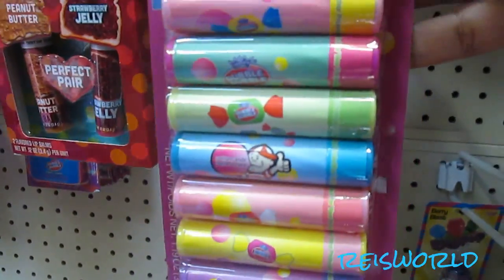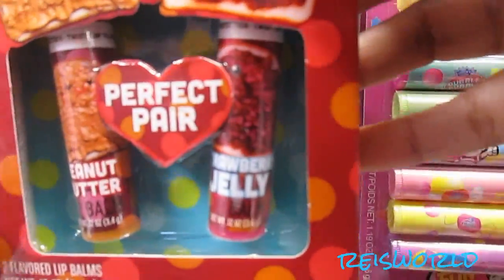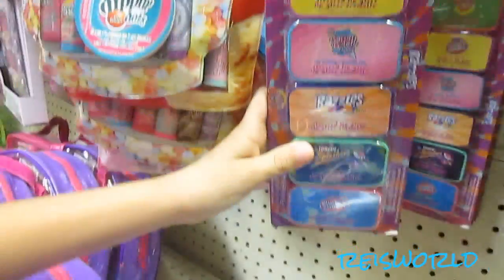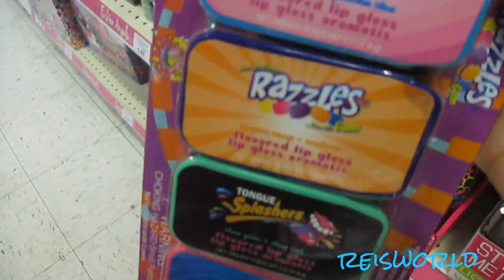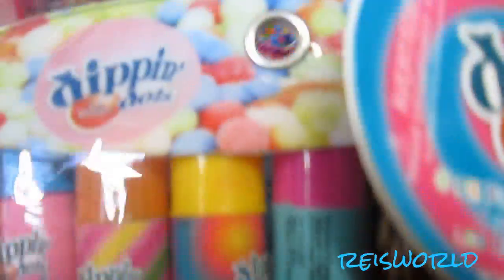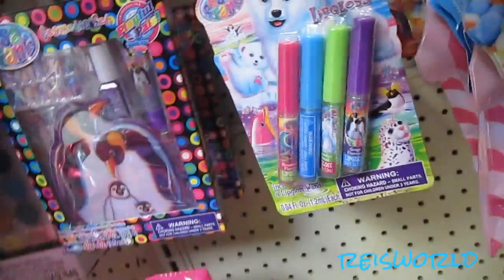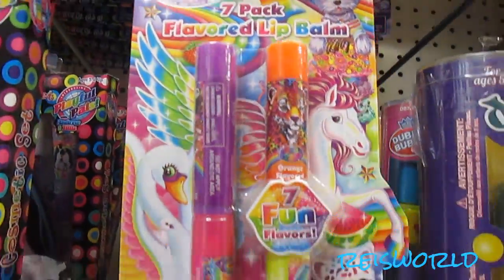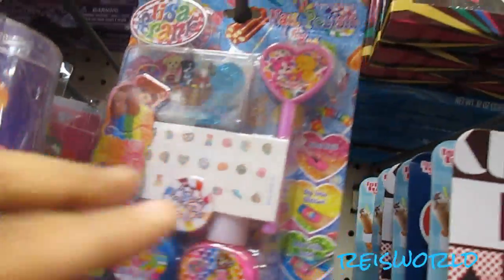Oh, here's our ring pop. See, bubble gum. Bubble double. Yep, and peanut butter strawberry jelly. This one's tomato soup. Oh look, this is Razzles. Yeah, Razzles are pretty cute. Razzles are actually really good. I like Razzles. Lip gloss. Here's more mini Dippin' Dots. Dippin' Dots, those are really good. Lisa Frank lip gloss. Like more Lisa Frank. Dippin' Dots nail polish. More Lisa Frank nail polish.